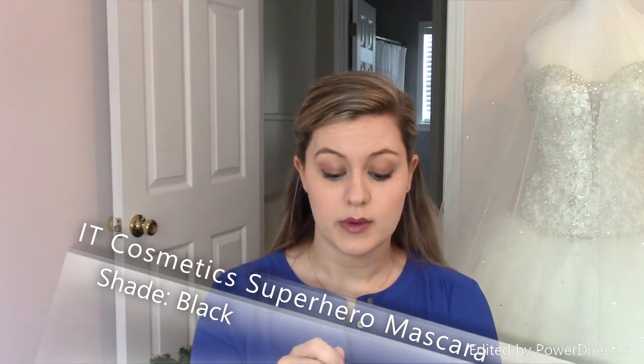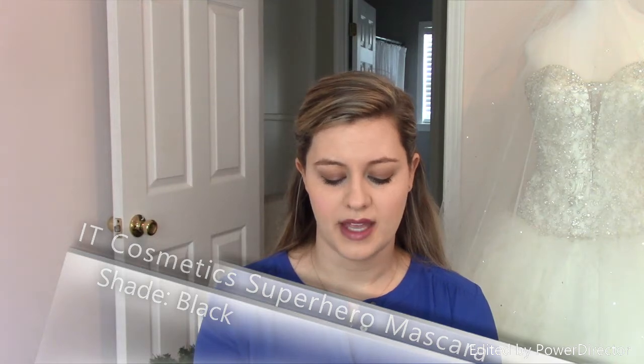And then I think I have mentioned this before, so forgive me if I'm repeating myself, but it's worth mentioning again. I got a sample size of the IT Cosmetics Superhero Mascara, and I really like this one. I got this as like a birthday perk at Ulta, so they had a sample size of it. And the wand is smaller on it, but it really gives good lengthening definition, and I'm definitely considering purchasing the full size of this.